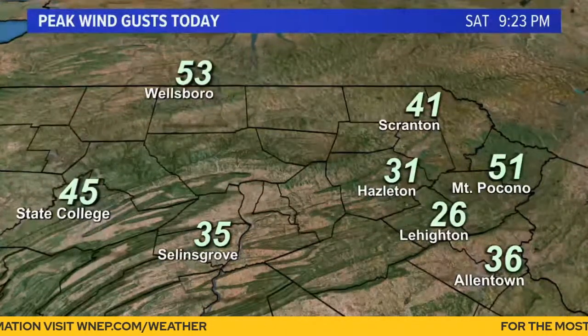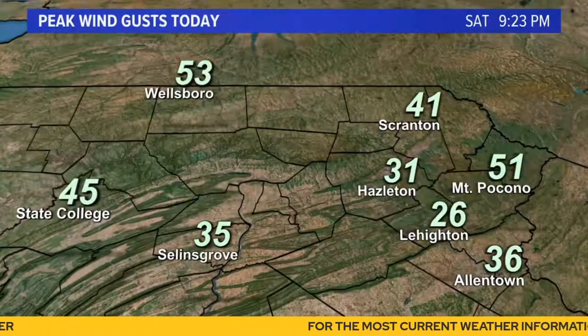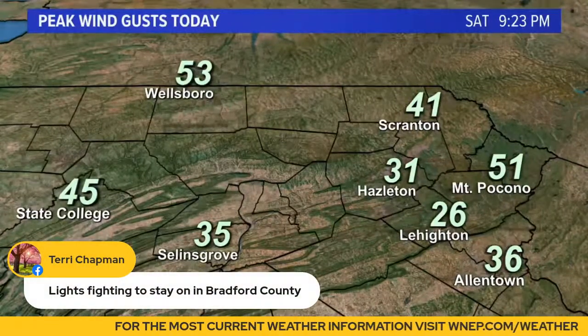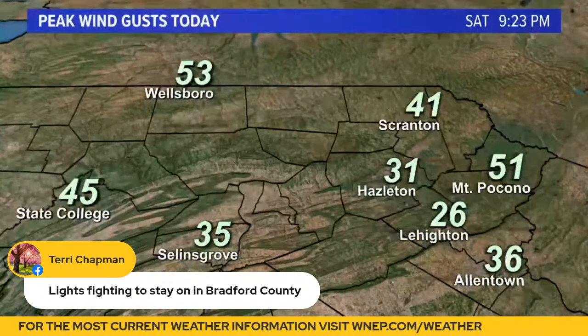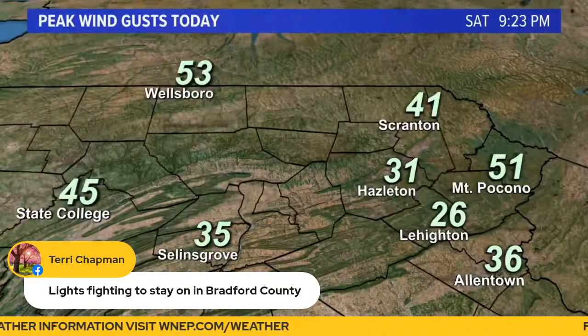All right, so here's some peak wind gusts around the area. Look at Mount Pocono, 51 miles an hour this evening. Scranton had a 41 mile an hour wind gust, 26 there in Lehigh, and 53 in Wellsboro. Lights fighting to stay on in Bradford County. I bet they are, Terry. It is quite windy out there.